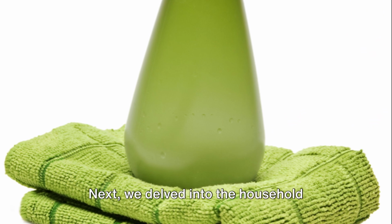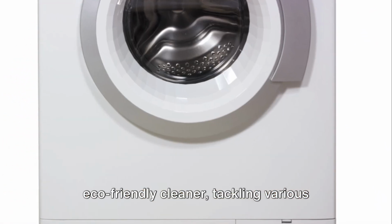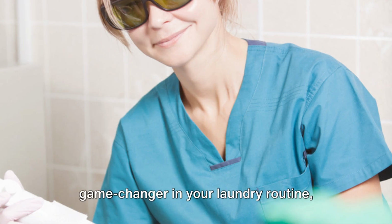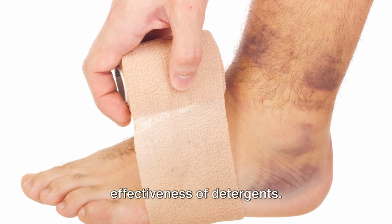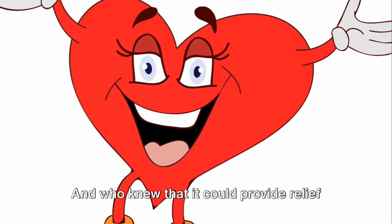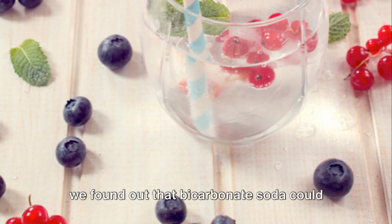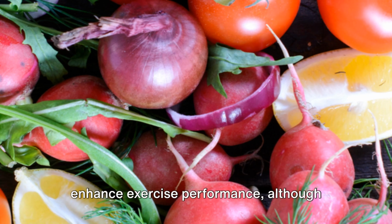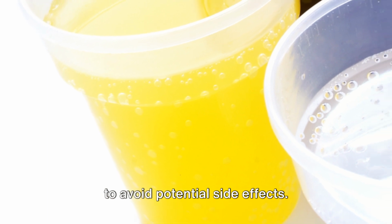Next, we delved into the household applications of bicarbonate soda. We learned about its efficacy as an eco-friendly cleaner, tackling various surfaces and stubborn stains with ease. We also discussed how it can be a game changer in your laundry routine, freshening clothes and boosting the effectiveness of detergents. And who knew that it could provide relief from athlete's foot? In terms of our diet, we found out that bicarbonate soda could potentially support heart health and enhance exercise performance, although this latter use requires careful guidance to avoid potential side effects.